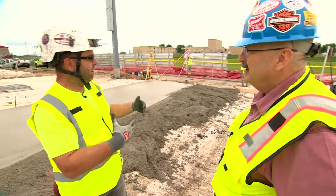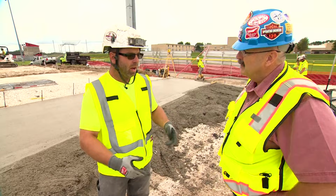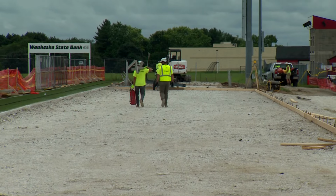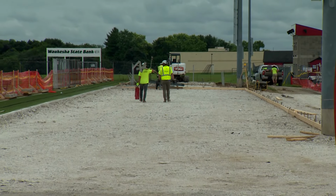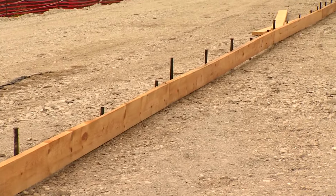Well, before everyone sees the concrete coming down, there's a lot of work that goes into the project prior to that, like the subgrade. We have to prepare the subgrade. That's got to be to the grade that it needs to be at. It needs to be well compacted, granular soil. We also need to set our forms up back here. So that's got to get in place before any concrete even comes onto the job.